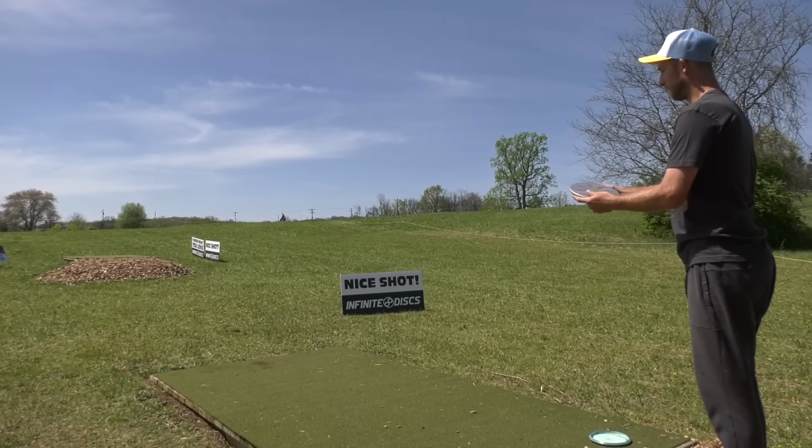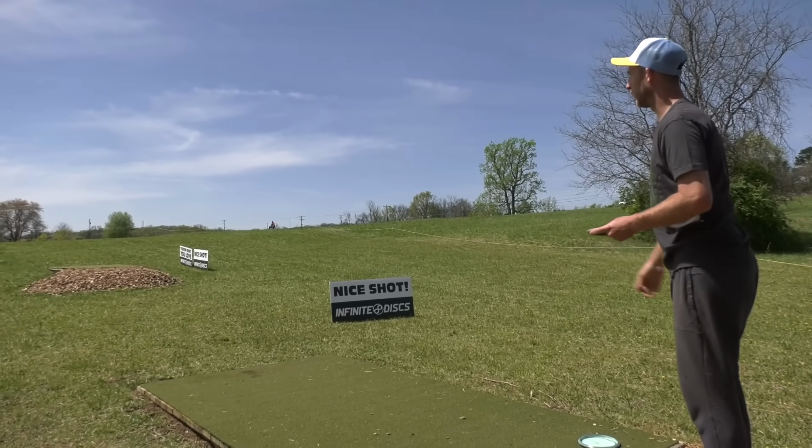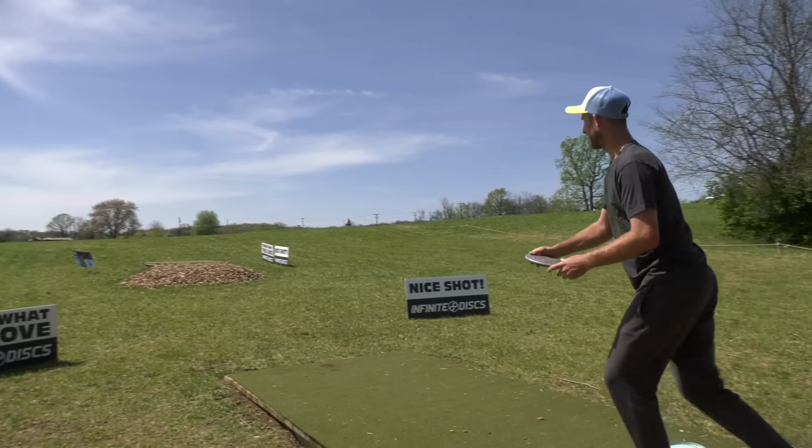I know the speed, and I'm trying to throw about a 320 foot shot because it says 375, but when you start going downhill, it starts shortening the hole. So 320 foot shot, I'm gonna throw the TI Zone a little bit wide and play a little bit of a flex kind of hyzer.